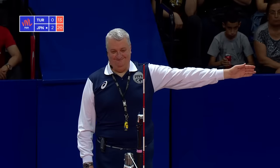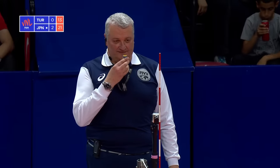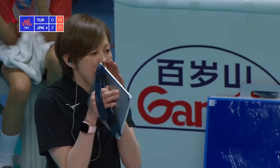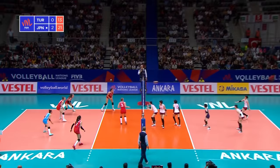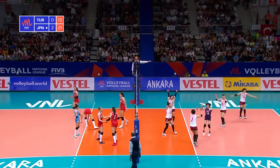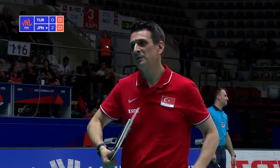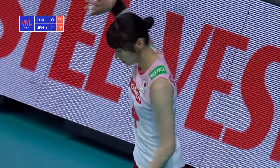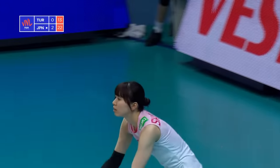And a contact at the net from Turkey, an error in execution, brings a smile to the face of the official. But you can bet that Turkey won't be smiling, because they're on the cusp of a straight sets defeat here. Unless they can savor one of the all-time great rallies from behind. They're now down by 9. Japan with 3 points in a row, closing in on match point on the serve of Shinobi.